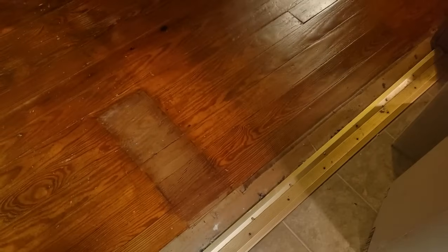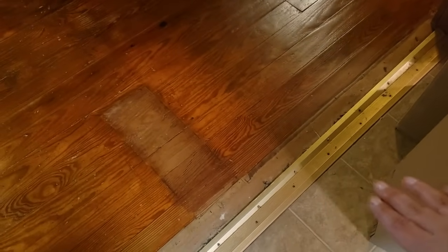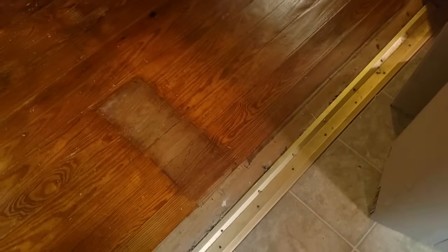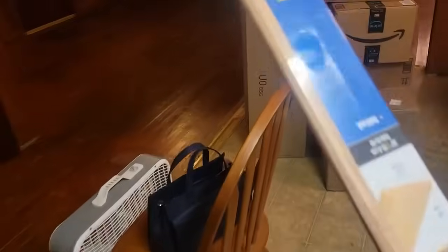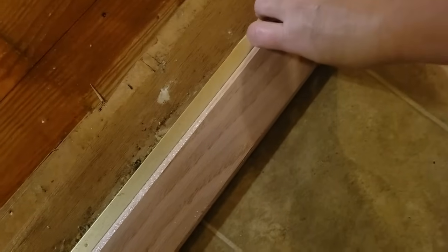And I might have to go ahead and stain this piece right here. They left it when we were doing everything because they were like, okay, we'll get a threshold. Well, my husband and I went tonight to get a threshold, and these were the biggest ones we could find because we wanted wood. They have some that are like silver metal, and see, this is even smaller than what's here.